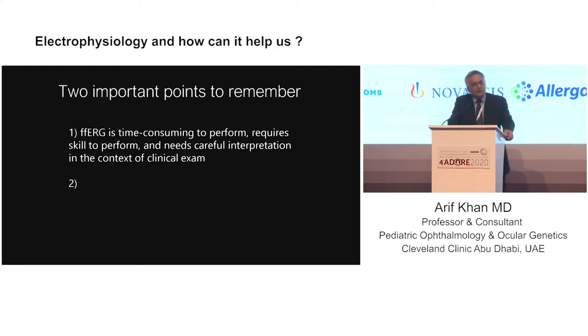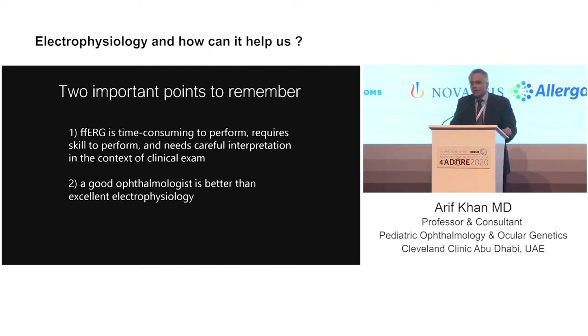And the second point is the most important point of this whole talk, and that is a good ophthalmologist is better than excellent electrophysiology. Electrophysiology doesn't give you a diagnosis. You have to do an exam, you have to have a specific question, and electrophysiology will answer that question. It's meaningless on its own, without a good clinical exam, without a good interpretation.